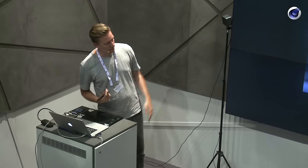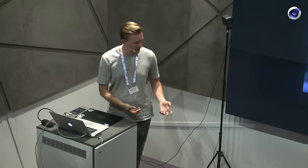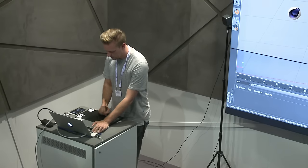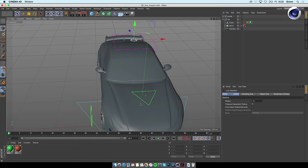Like, this is a grab from the film, actually. We have to be super close. They wanted some kind of transition effect, so this glowing edge, which should go on. And it had to look pretty detailed, and we had to control it somehow so that we know where it starts and how it transforms, in which direction, whatever. So I have also a little scene file just to explain the very basic things that we used there.